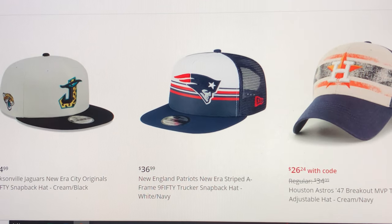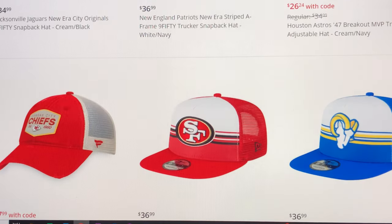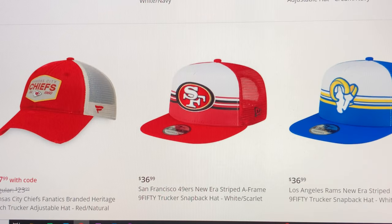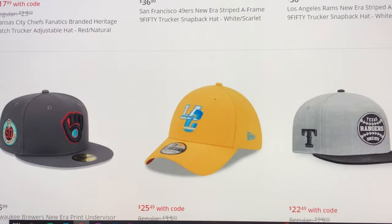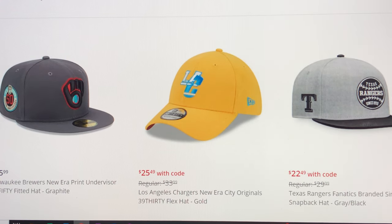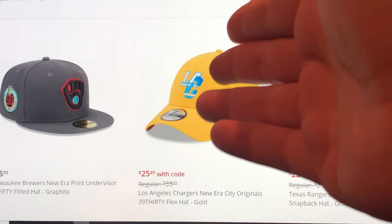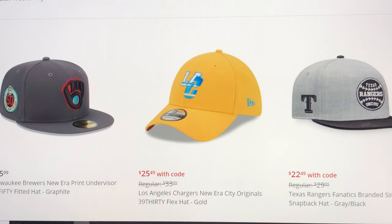And there's the Jaguars and the snapback. Some more truckers. So there's the Chargers version for the Flex. I'm not a big fan of that one. I wish they did the powder blue in that, but, you know, it is what it is.